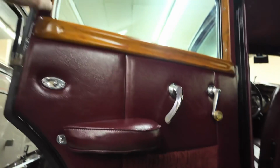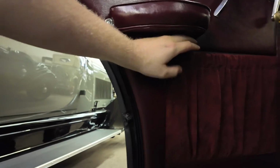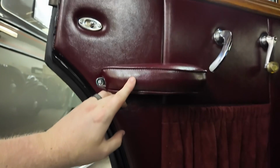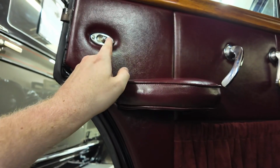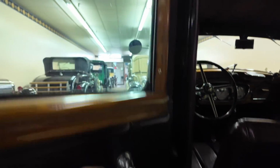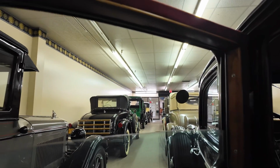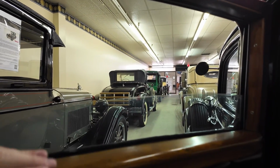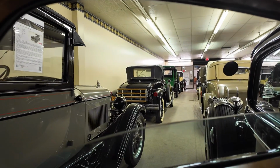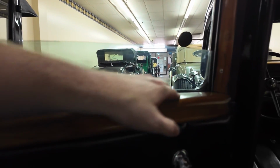So notice with the rear door, it has a cutout for the wheel well, as well as map pocket, armrest, door lock, door handle to get out, window crank for the big window, operates like this, which it doesn't go all the way down either. It doesn't go down as far as the window in the front, but it still has all of the nice wood accent trim.